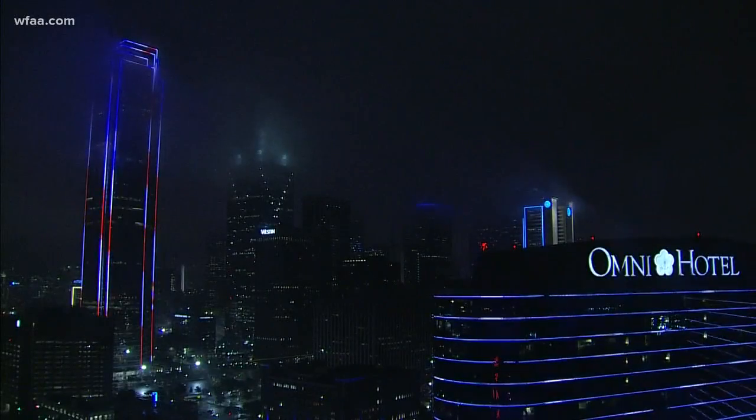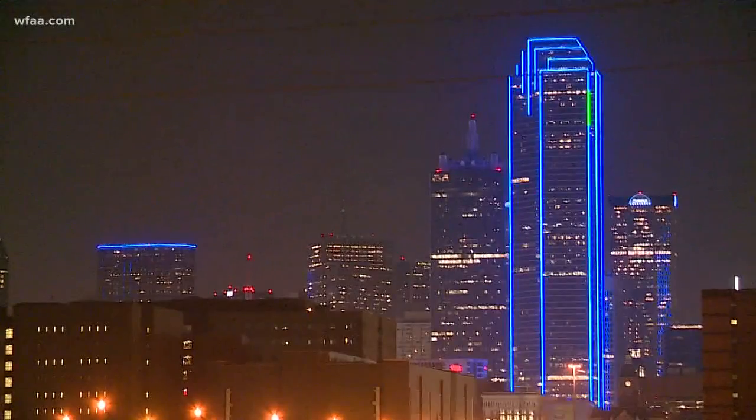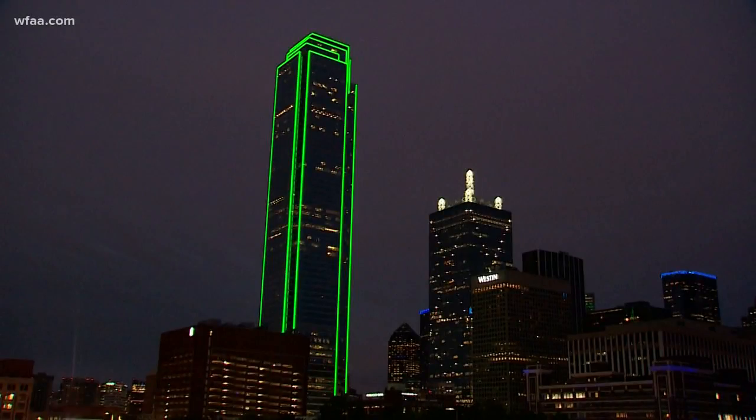Now they can be changed to any color or scheme. Red, white, and blue for 4th of July, for example, or maybe a special color for a charity. And the reason we support the charities and change the lights for them is to help build hope for their causes. Well, now the building wants to give you the keys to the chocolate factory.